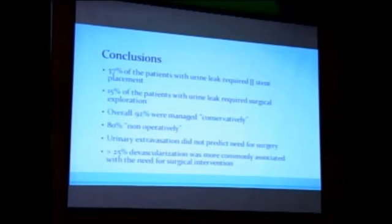37% of their patients managed with the urine leak required placement of a double J stent, and only 15% of patients required surgical exploration for treatment of a persistent urine leak. Overall, 92% were able to be managed what they called conservatively, which would include endoscopic management, and 80% were managed completely non-operatively. So urinary extravasation did not predict the need for surgical intervention. What did correlate with surgical intervention was if there was a large segment of devascularized renal parenchyma. So if there was greater than 25% renal parenchymal devascularization, these patients more likely required surgical intervention.